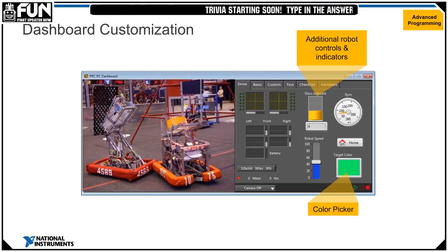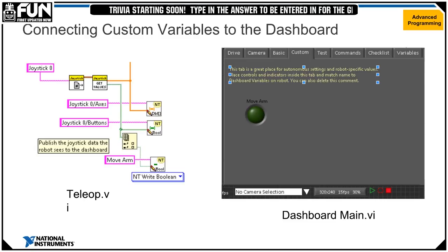Very cool. If you go to connecting custom variables to the dashboard, slide 2, you can see that we're on the custom tab of the dashboard. So this is where you'll want to typically put any of your custom variables. This is a great place to put them. We've left space in the dashboard for them to go here, so you don't have to worry about reconfiguring everything that's on there. And you can see here that all I've done is say, hey, I want to write this Boolean to a network table. I've called it move arm. And you can see that I called my Boolean in dashboard main move arm as well. As long as those two strings match, that will automatically go to that Boolean. That's all the configuration you have to do to make that happen, which I think is pretty quick and easy.